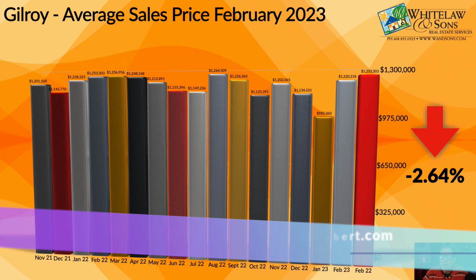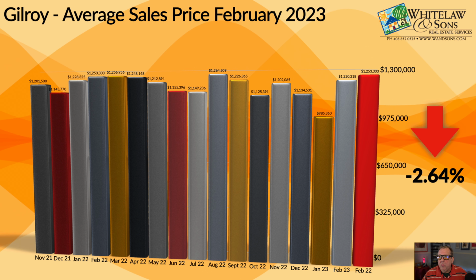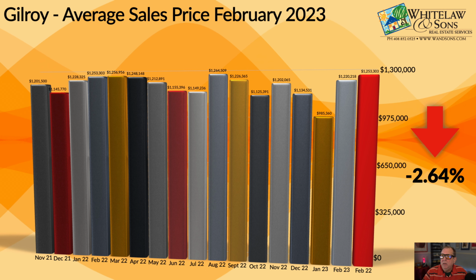We're at 1.25 right now. We're at 1.22 now. We're at 1.25 last year. And as I mentioned, a 2.64% drop. Interesting to see the uptick. Clearly, folks are willing to spend a little more in Gilroy when they find the right house. But overall, we are seeing average numbers coming down.